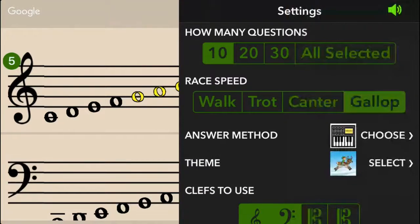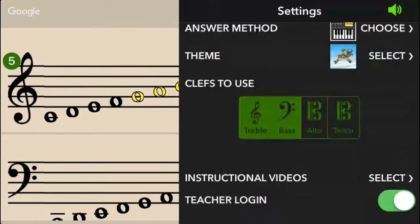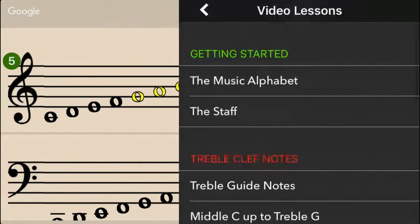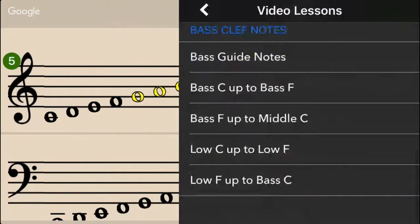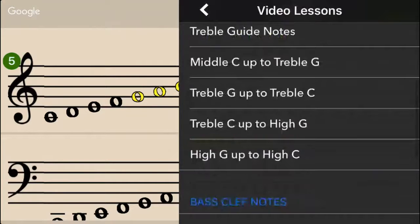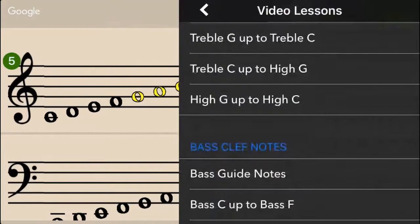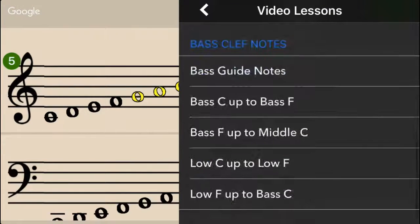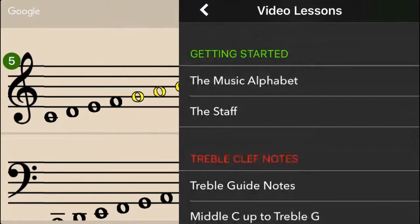As I mentioned before, you've got your choice of clefs down here. There are instructional videos as well that you can go to here that give just a little bit of guidance on some possible ways of note reading. I know there's so many different ways teachers like to teach note reading. If they use the Every Good Boy Does Fine, or if they use guide notes, or if they have their own systems. So these are just my suggestions of some ways that you can help learn to memorize notes.